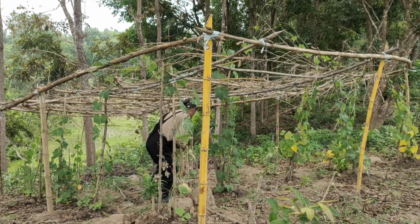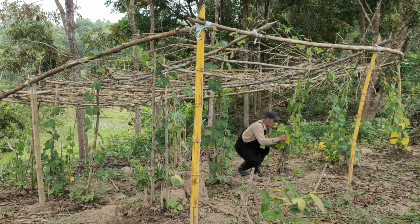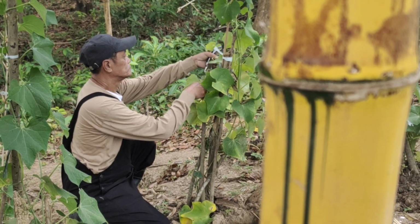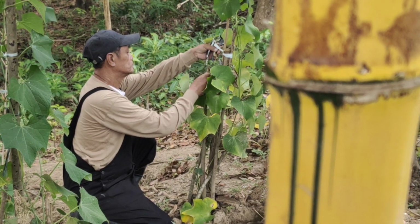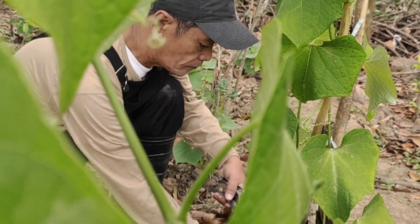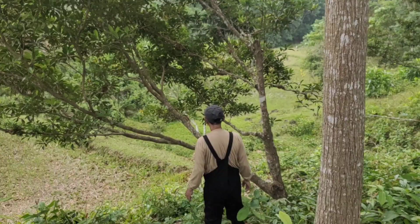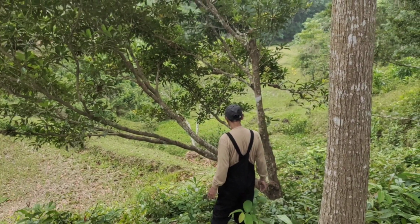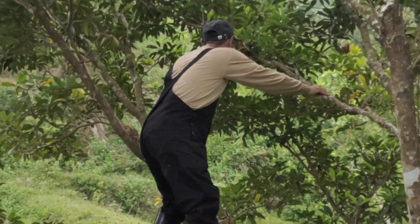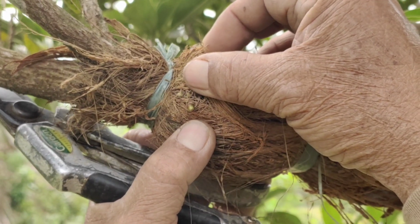This is our improvised trellis for sayote and cucumber. These plants are good for diabetic individuals. This chico is marcotted using coconut husk.